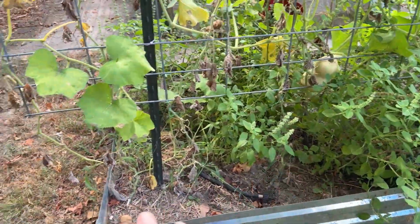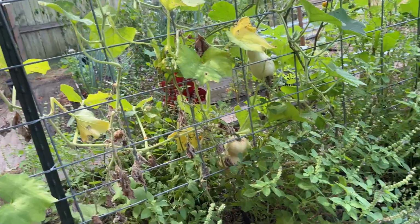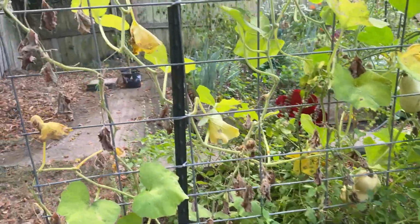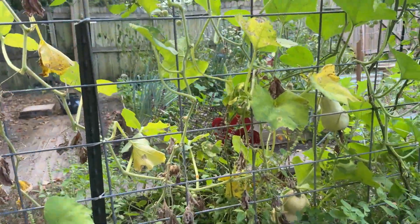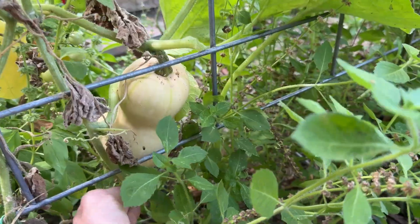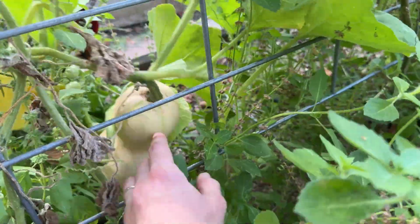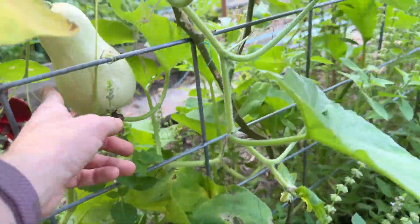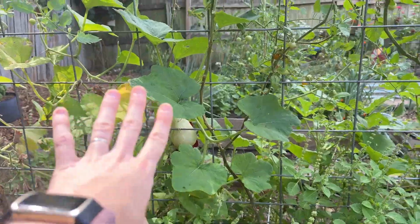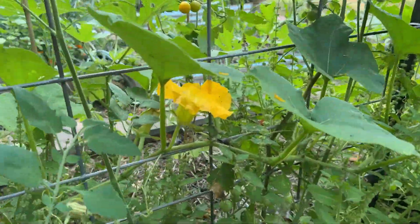And then on the end of this back side of this bed, I have, growing up the trellis, a few different butternut squashes. So as you can see, some of these desperately probably just need to be put out of their misery, honestly. But for the longest time I didn't have anything forming, and it was really kind of disappointing. But we do have a squash here, and one of the squash plants has traveled all the way over here, so it's really kind of eaten up the bottom part.